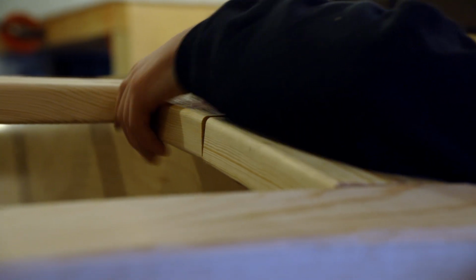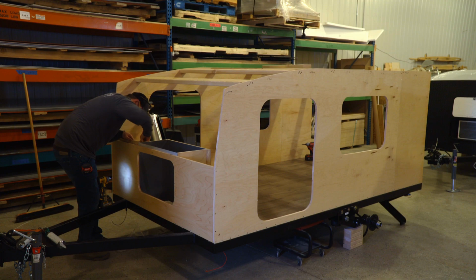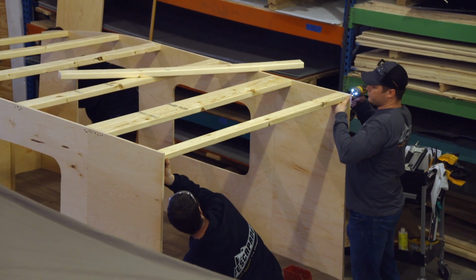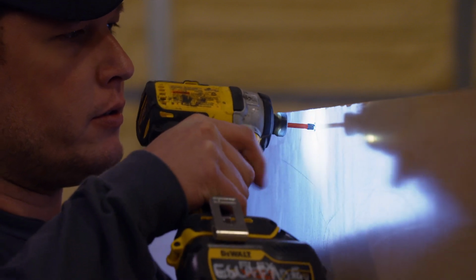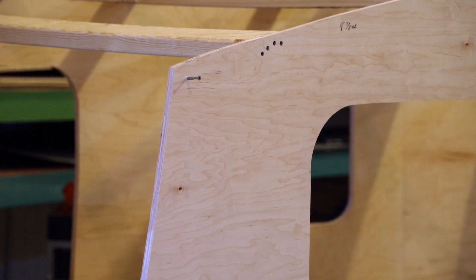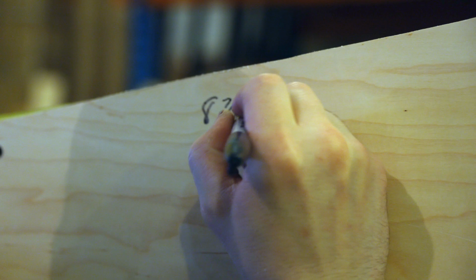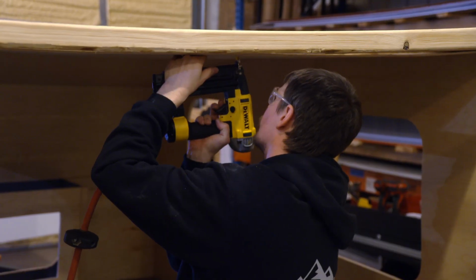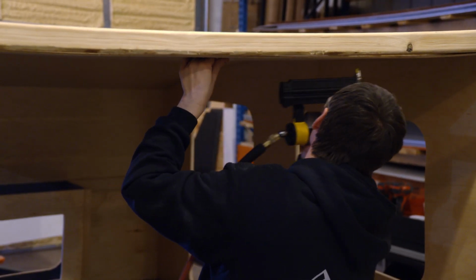Escapade equals adventure. No doubt, plenty of thought went into the name of these tough travel mini campers. With the floor and walls built, the crew adds the ceiling and wraps the camper in aluminum. So once the trailer's framed, then we install the ceiling panels from the inside of the trailer. And then once those are installed, we're able to add the insulation as well as the wiring and stuff for the powered components.